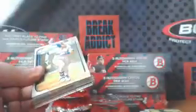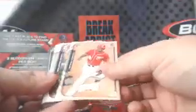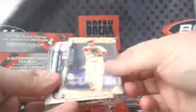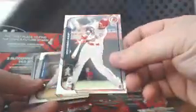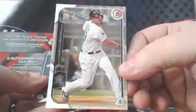So two packs in, couple inserts in each. Still looking for our first auto. Alex Gordon, Stephen Moya, rookie for the Tigers. Jay Bruce, Michael Taylor, Nationals rookie. Xander Bogaerts, Johnny Peralta, Josh Hamilton back with the Rangers. Dominic Brown, Jose Abreu.